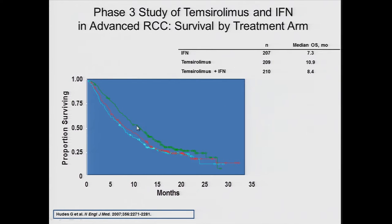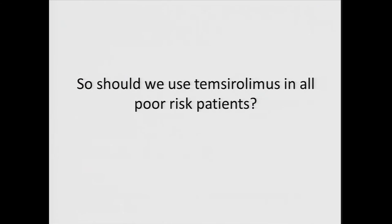And although it's a little bit hard to see here, this is the green curve. These people did live longer, and it was kind of modest, but if you then look at the numbers, you see that it was an 11-month survival for people on Torisel versus 7 months. And this was already definitely looking better than the 5-month median survival that we'd been seeing with poor-risk patients back in the 2000s. So not great, but certainly better than before.